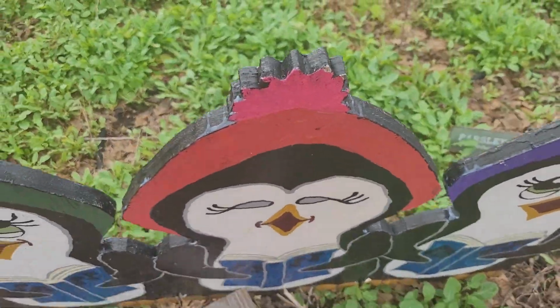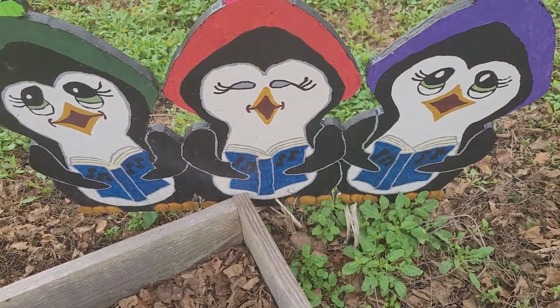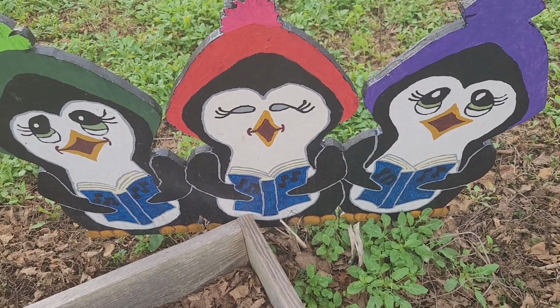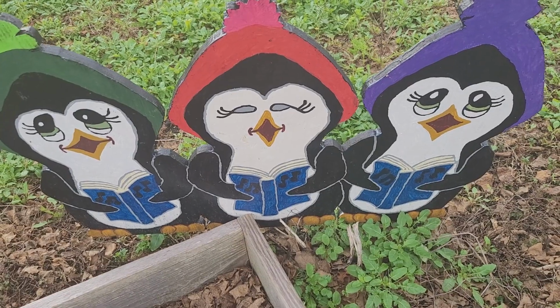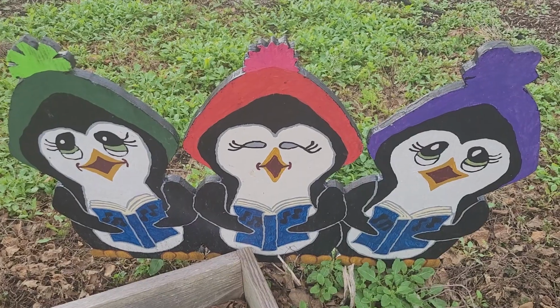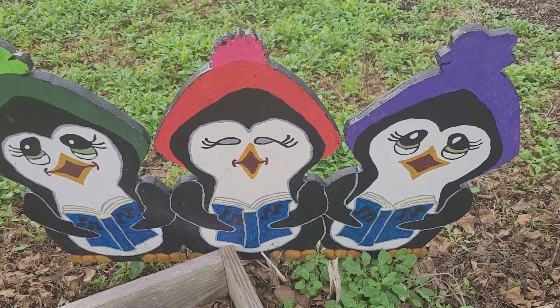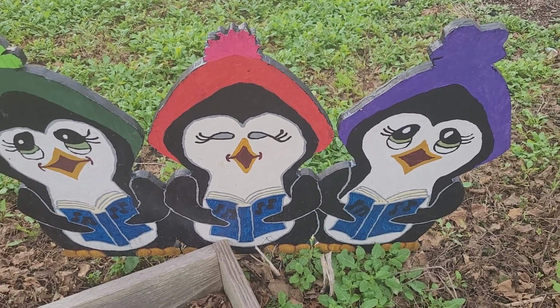So I'm sure you've seen these little penguins in some of my videos, but I really love them. My brother-in-law's grandmother actually painted them for our family, which was really cool. She's very talented, so we're always excited to get all of her beautiful yard work.